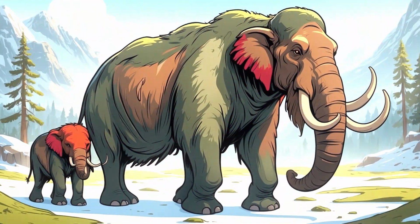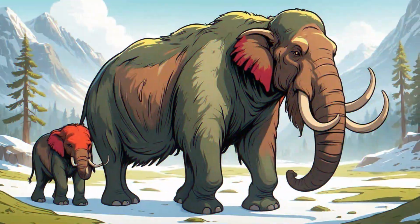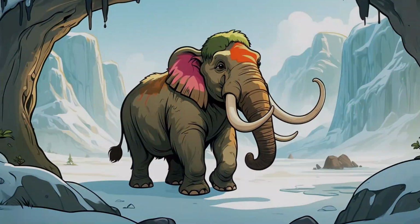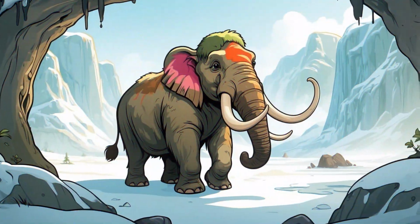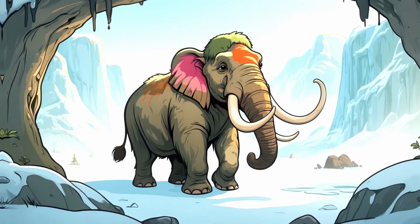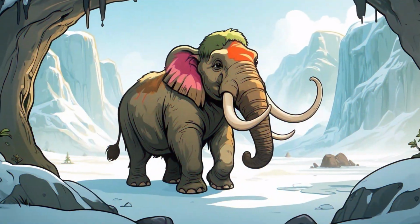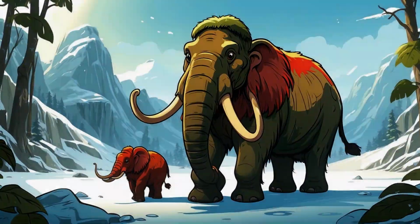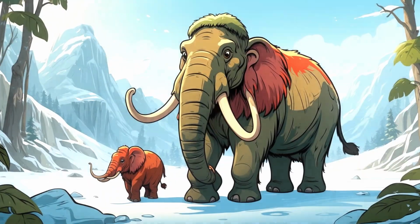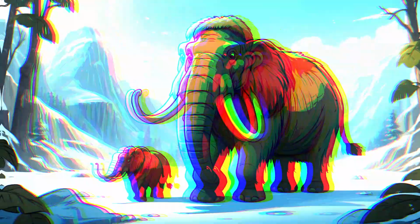Here's something cool about your species. You're actually more adapted to the cold than any other elephant that ever lived or will live. Your blood has special cold-adapted hemoglobin. You've got tiny ears to minimize heat loss, unlike your cousin, the African elephant, who could probably fan a small village with theirs, and you even have a special fat hump on your back for extra insulation. It's like having a built-in space heater.